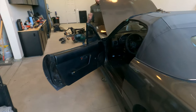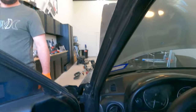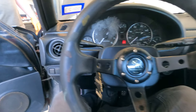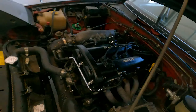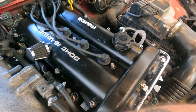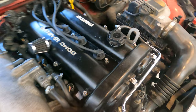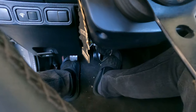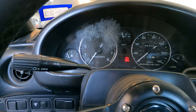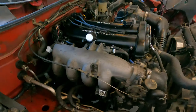All right, got the new battery on. See if it cranks. She still misfires. Oh yeah, we got some boost. I think it's running on all four with a very loud lifter tick. Definitely not 8,000 RPMs. Yay, it runs! A little bit of simple maintenance. Miatas will always run.